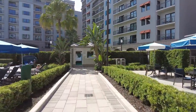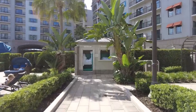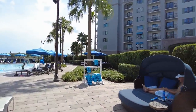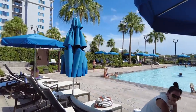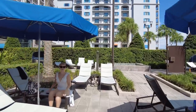And just as a little heads up, if you are a resort guest, you do not need to worry about bringing towels for the pool. They do have some back here, and this is where you'll return it. They do also have some really cool covered, like, lounge love seat chairs, and there are, like, lawn chairs back over there. There's a lot of good options here. It's a very quiet, very relaxed pool, and it's totally a vibe.